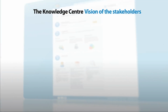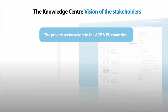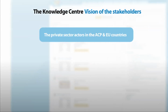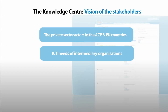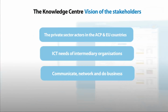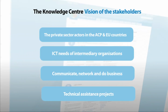The Knowledge Center vision of the stakeholders. A key mandate of the ProInvest program is to deliver a knowledge center to the private sector actors in the ACP and EU countries. The Knowledge Center includes internal activities which relate to the ICT needs of intermediary organizations, an interactive platform where intermediary organizations will be able to communicate, network, and do business. External activities of the Knowledge Center where technical assistance projects can be developed.